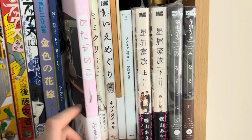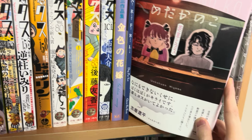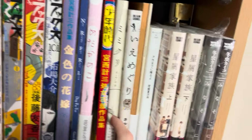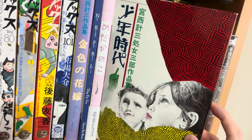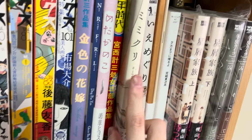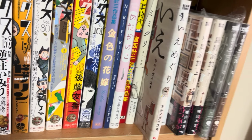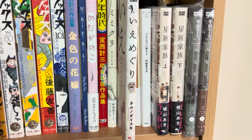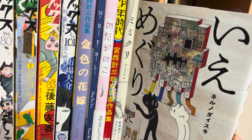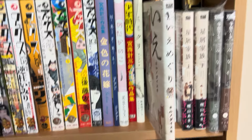We've got a recent release by Seirin Kogeisha actually, Medaka no Ko by Wakakusa Hyosu. This one was okay. I finished that, but the main thing I loved was the art style. Very fluid art style, love that. We've got Shonen Jidai, or Boyhood by Minishi Keizo, another collection of his earlier stuff. Ein is the manga. This is called Mimicry. Crazy one. About, I don't know, alien girls in food. We always love Neru no Daisuki. This is called Ie Meguri, or moving houses. It's really fun, about the cat character trying to find a place to live, but every place he finds is insane.